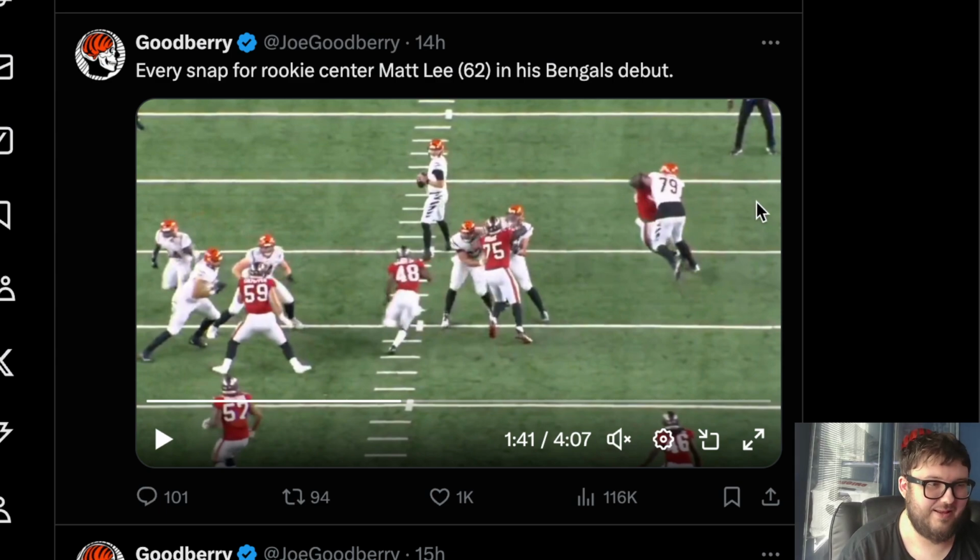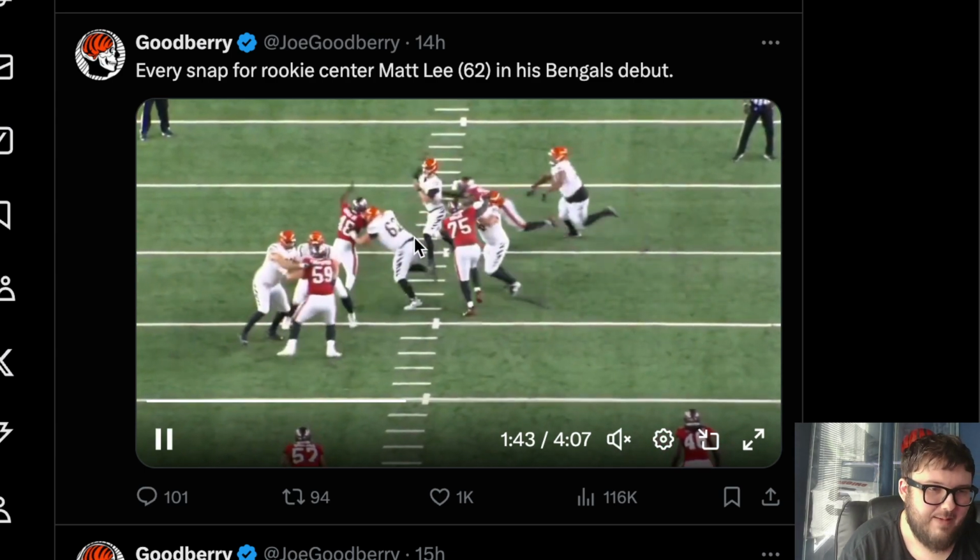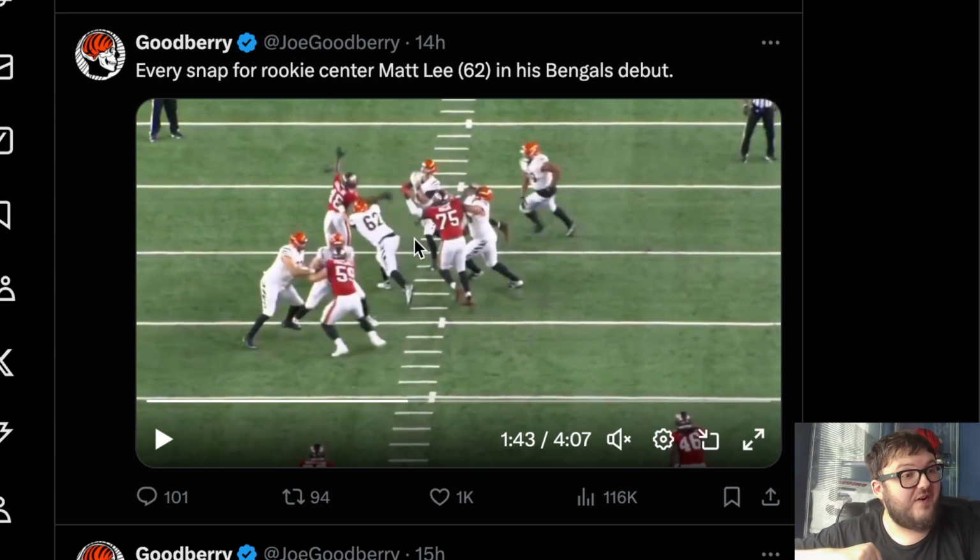This is the penalty, by the way, the holding call on Jackson Carman. It's fantastic. Anyway, so it's a loop blitz, right? So 62, Matt Lee pulls off of 75, being aware enough to say, that guy is going around me. He's going to get to my quarterback. There's no one to block him.